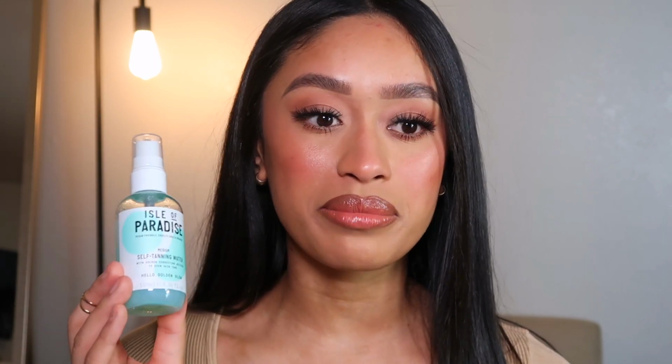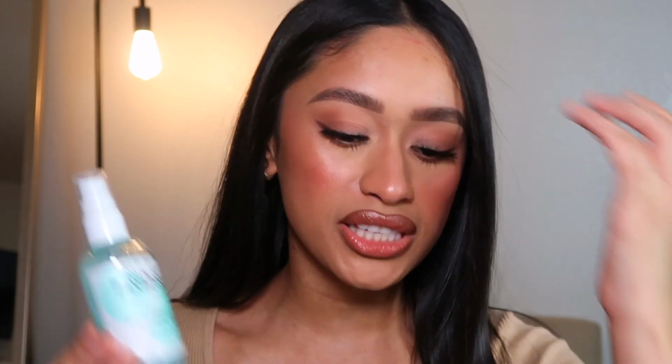This is mainly when I want to show my skin more, so definitely during the summer. Overall, I think tanning water, or self-tanning, is a great method. If you obviously don't want to damage your skin by being out in the sun too long, this is a great method to protect your skin as well.